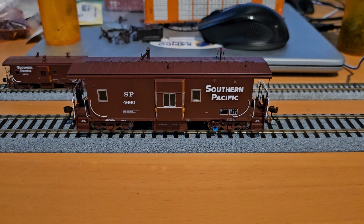Okay, here she is. This is the Southern Pacific Bay Window Caboose. It's a C-50-8, and it says ICC Bay Window Caboose, number 4660, and it comes with sound and lighting, which is really cool. It's like something you don't think like, why would I need that in a caboose? But it's pretty cool. So for the sound version, it comes with a Soundtracks decoder, a Tsunami sound card, it's called. Now, if it doesn't come with this sound, but it has the lights, it comes with an NCE, North Coast Engineering decoder. So let's dive in and let's take a look at some of the fine detail.